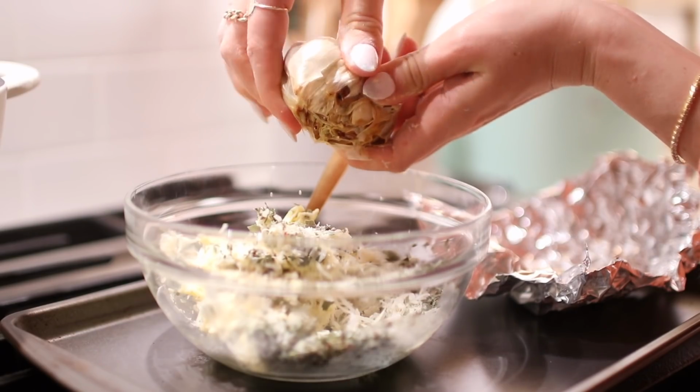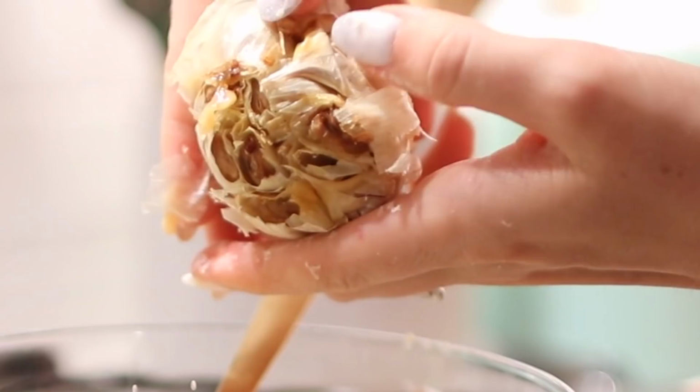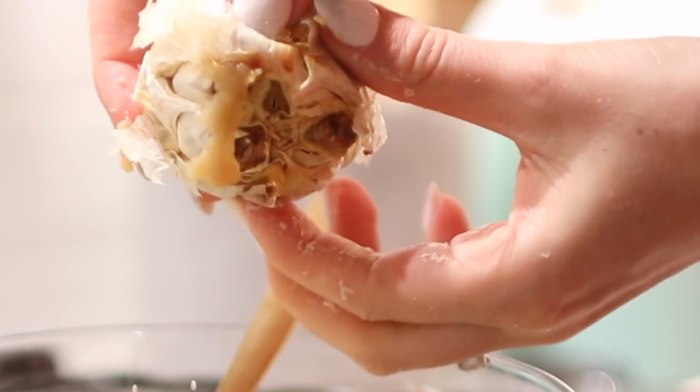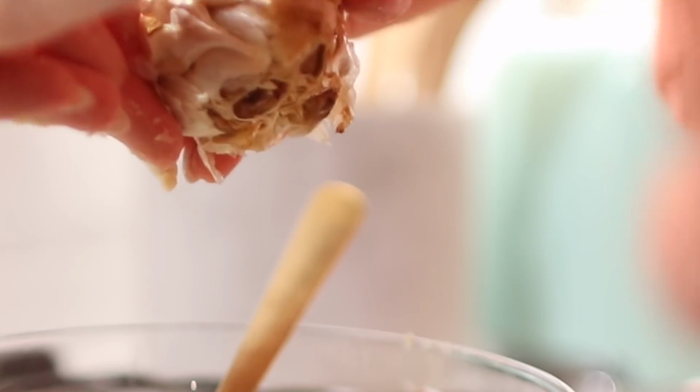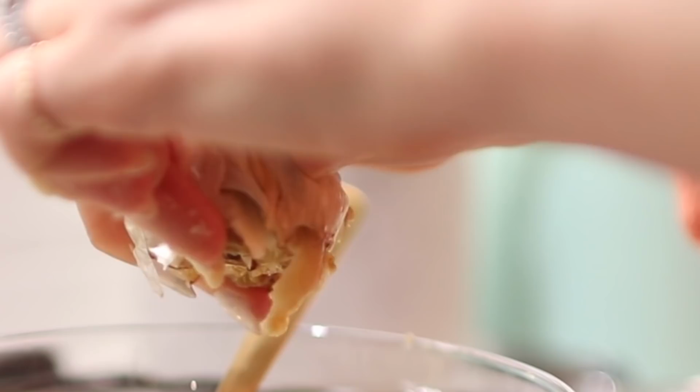This was my first time roasting garlic because the garlic bread called for it, and it was so satisfying. I am absolutely going to roast garlic more often, but pushing the garlic cloves out of the head of garlic was just very, very satisfying.